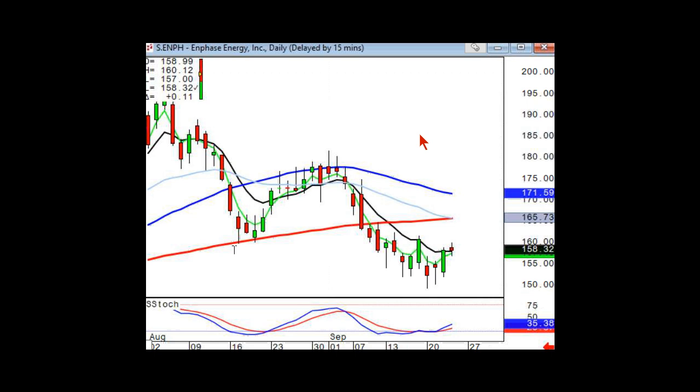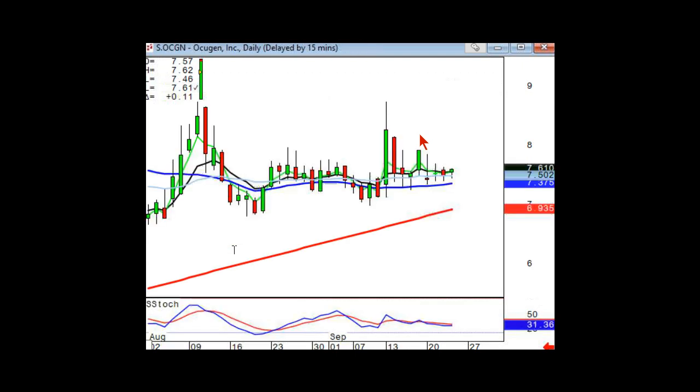OCGN, that's a nothing chart. It had the breakout, but then immediately, so if I had bought on this day, which I wouldn't have because it didn't really do a signal, but the next day it did a bearish harami, what's that tell me right away? The buying had stopped.